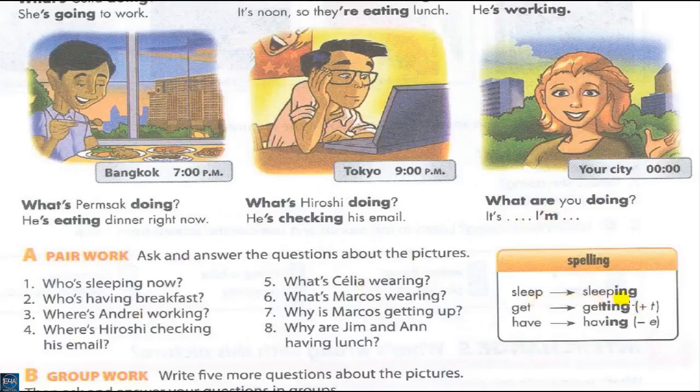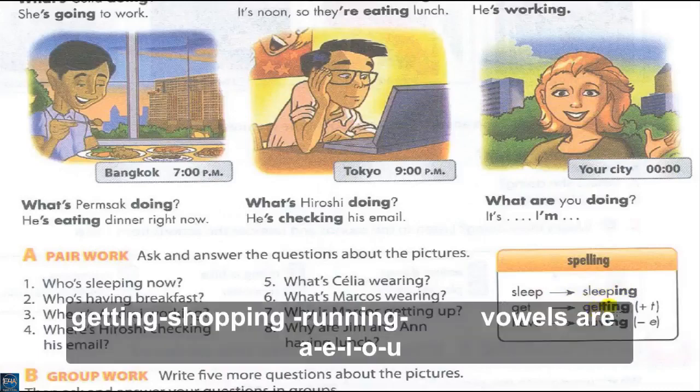Sleep, sleeping. Get, getting. Have, having. Verb plus ing. Present continuous. Am, is, are, verb plus ing. Get, getting, double T, because there is a vowel before the T, which is E. So we make it getting. Shop, shopping. Run, running. The vowels are A, E, I, O, U.